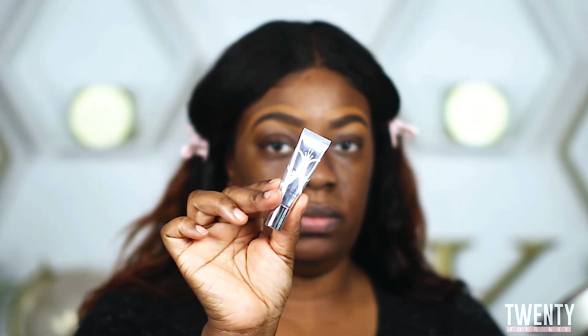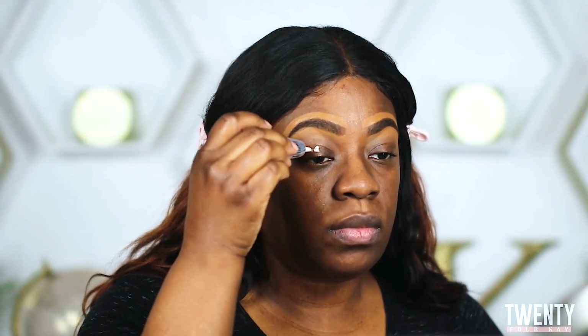So now I'm going in with my ABH primer. This primer is white and it works really good with dark skin tones. It helps any eyeshadow that you put on just pop.